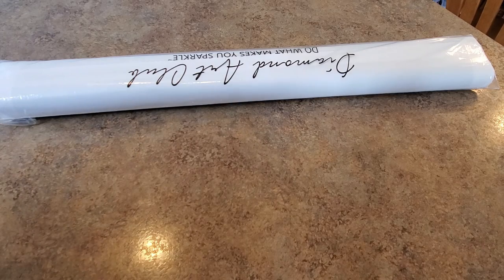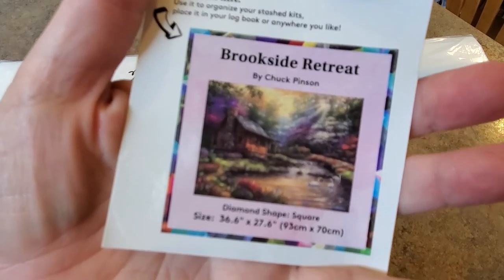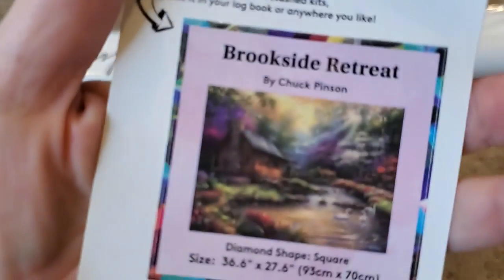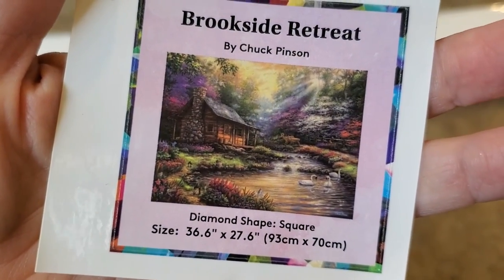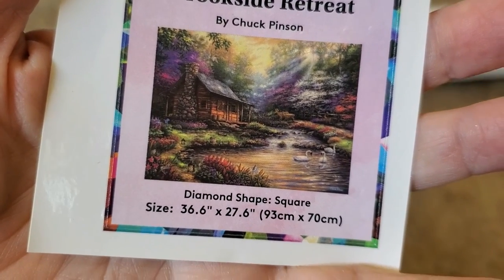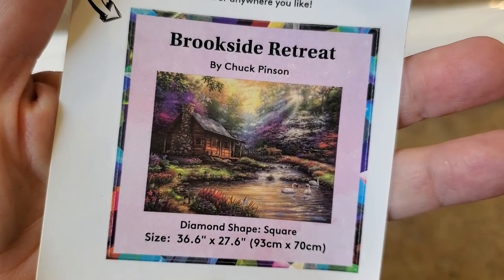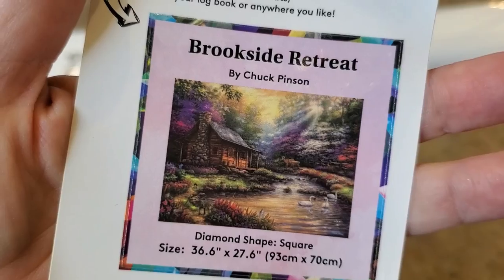Here's my little sticker. It is Brookside Retreat. You guys know that already, but I am in love. There we go. Windows are open. You can hear Chuck. There's Brookside Retreat. 93 by 70, same size as the last two that I've done, the big ones. They're big for the detail. Look at everything going on in that picture.